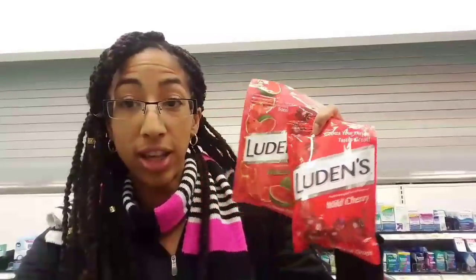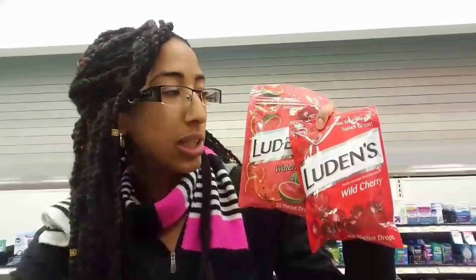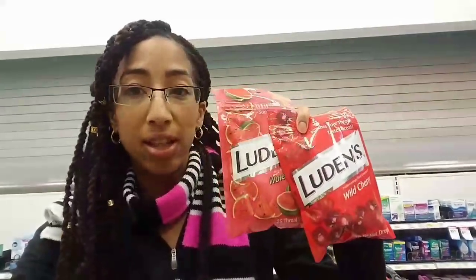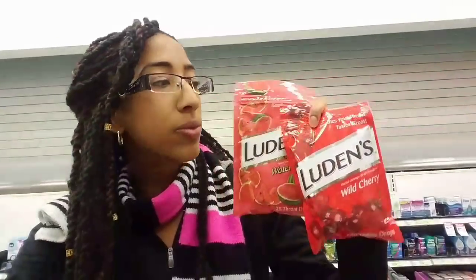Guess who found a great deal? Luden's Cough Drops. There is a 40% Cartwheel offer. Don't worry, it doesn't expire today like most of the other ones. It expires December 23rd or the 24th. But I think it's the 23rd because that's Saturday.